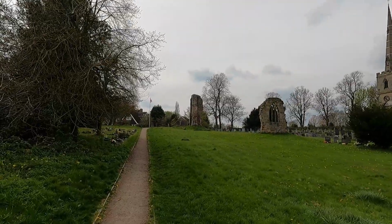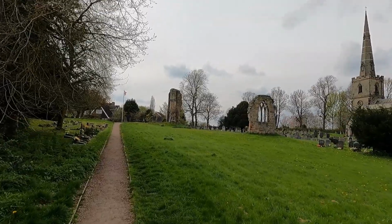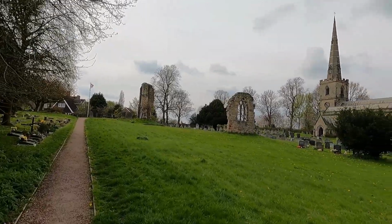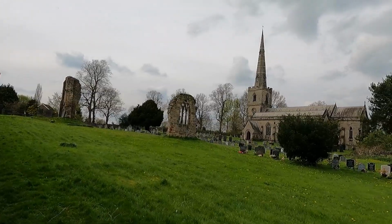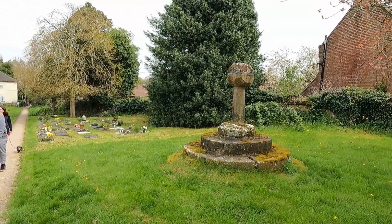One of the most notable landmarks in Ticknall is St George's Church, a Grade 1 listed building that dates back to the 13th century. The church features a unique octagonal tower and is home to a number of historic artefacts, including an ancient stone font.